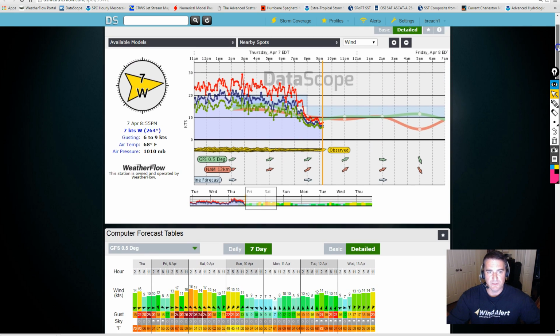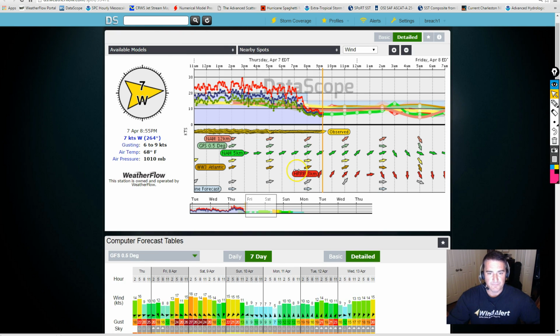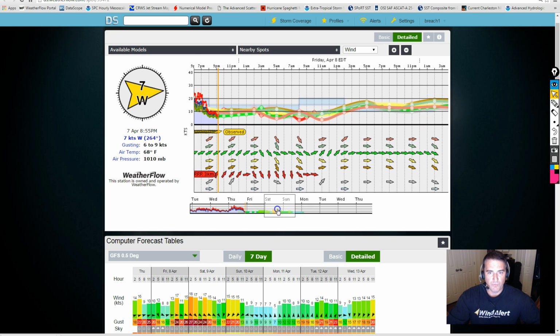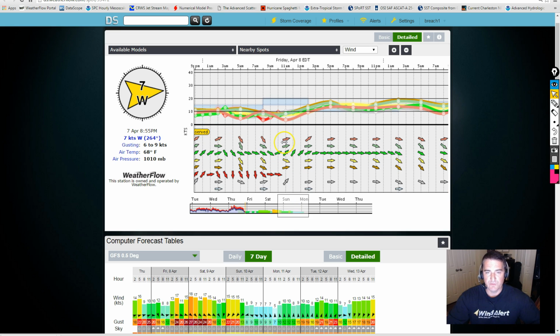I'm going to go ahead and look at the model guidance for this. Make sure I select all. And let's go ahead and go into time. So here we are for tomorrow morning. Looks like we have some squirrelly winds overnight, a little bit of westerly, maybe northwesterly, land breeze directions. And then as the sun comes up, we see these numbers start to climb as the winds try to shift southwest on a sea breeze while they're light.